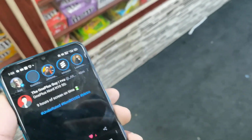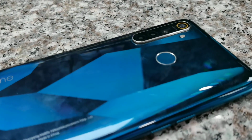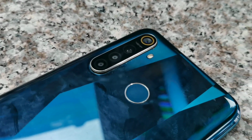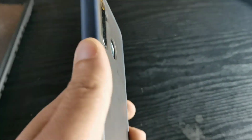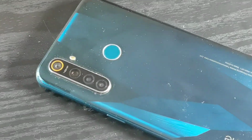Now, is it the best display I've ever seen in the world? Well, not quite, but it has 409 pixels per inch, very high density display. So it's going to give you a really nice experience when it comes to the overall pixels. And when looking at the display, it's an LCD IPS display, so not AMOLED or anything like that. But like I said, the phone has a really good build.